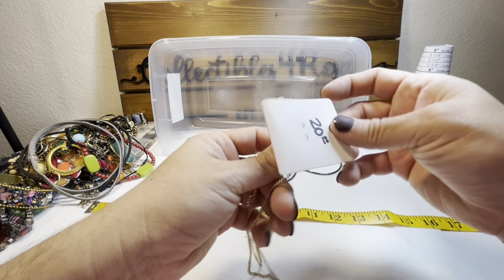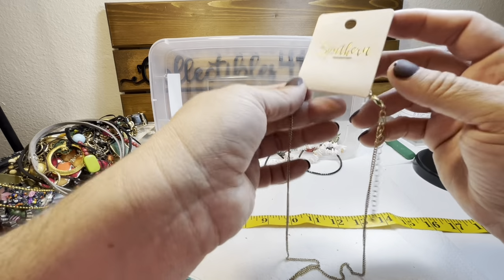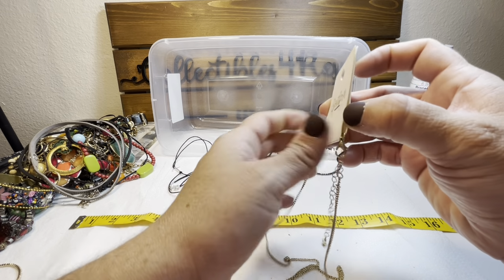All right, so we have this. I don't know if this is a boutique. Southern Soul, and it's S-E-O-U-L. That's cool.